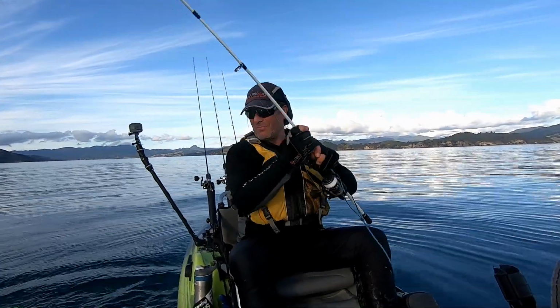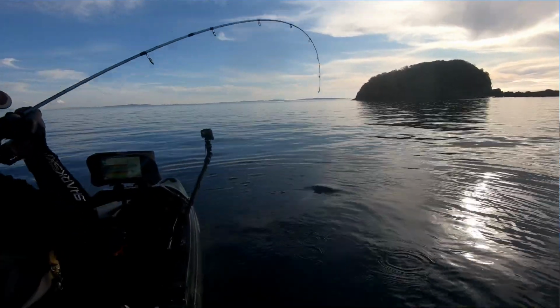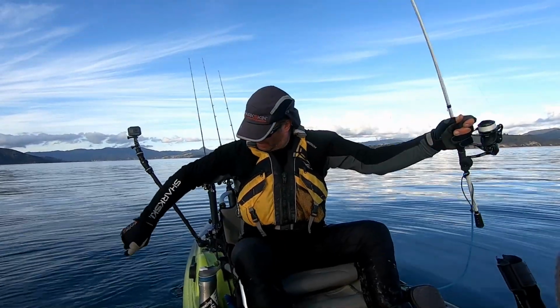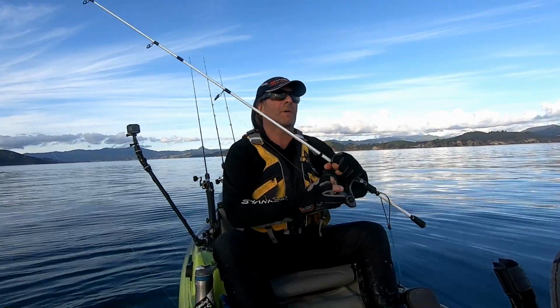Just jumped right by the kayak too. These guys certainly have some power. Love kahawai, they're great to catch, and they're actually a great fish to eat too. But I've got to feed a snapper today, so I'm going to put this guy back. And he's not huge either, I like them a bit bigger than this.